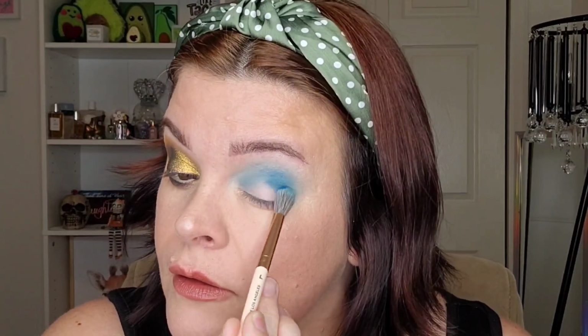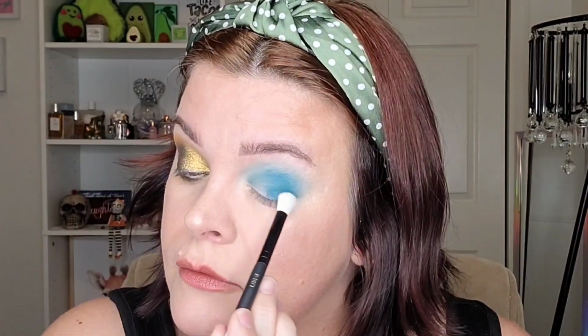Both the multi-chromes and the mattes had fantastic staying power. I will note on me, I do have more dry, kind of hooded, heavy lids. The shimmer formula, after about 7 to 8 hours, did crease slightly on me. Other than that, though, incredible long wearability.